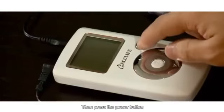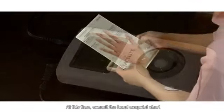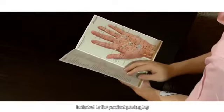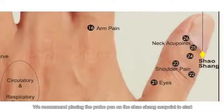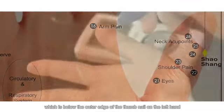Then press the power button and the start key. At this time, consult the hand acupoint chart included in the product packaging. We recommend placing the probe pin on the Xiaoshang acupoint to start, which is below the outer edge of the thumbnail on the left hand.